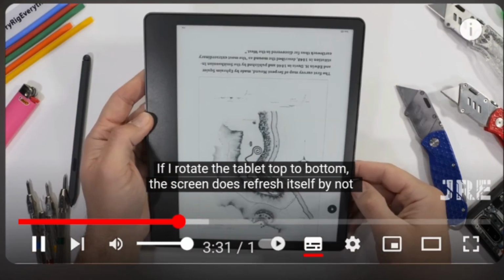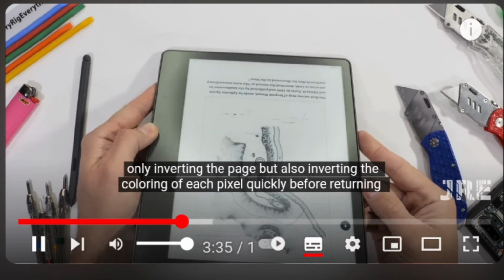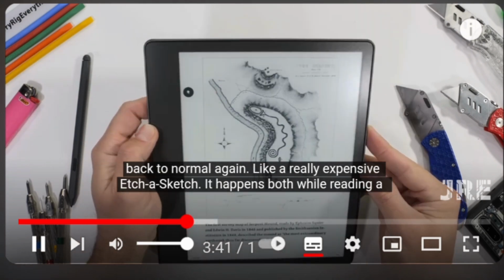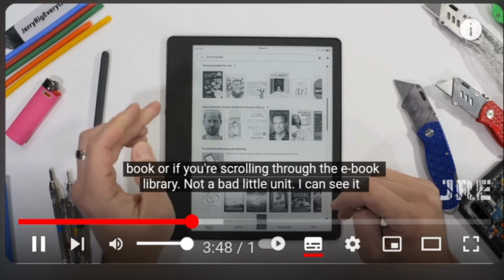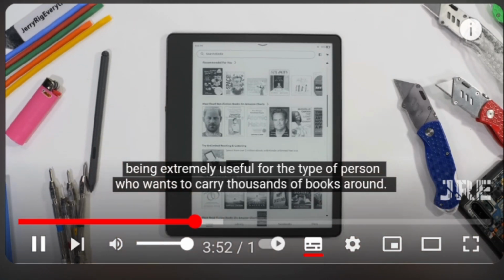If I rotate the tablet top to bottom, the screen does refresh itself by not only inverting the page, but also inverting the coloring of each pixel quickly before returning back to normal again, like a really expensive Etch-a-Sketch. It happens both while reading a book or if you're scrolling through the ebook library. Not a bad little unit. I can see it being extremely useful for the type of person who wants to carry thousands of books around.